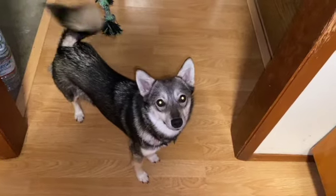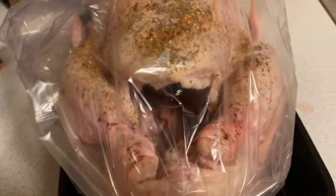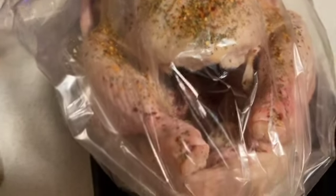Taya, do you want your treat? Do you want your treat, Taya? Yeah? Okay, come here. Come here. Sit. Sit. Good girl.